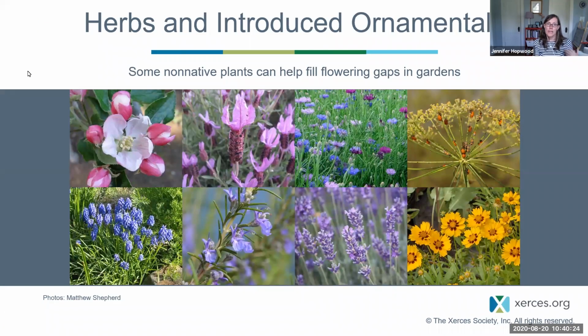Although natives have a lot of wonderful benefits, and it's important to prioritize them when you can, there are plenty of non-natives out there, introduced ornamental plants that can help provide resources in your garden. Lavender, for example. You can also let some herbs go to flower, as I mentioned earlier. Basil, mint, dill, all provide really good floral resources.